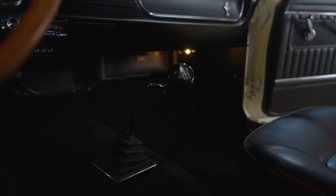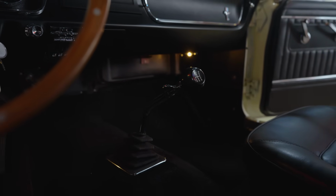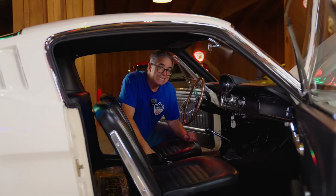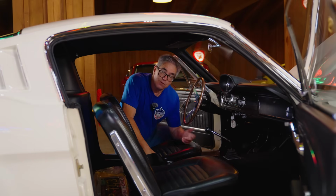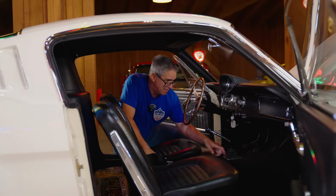And this is a 4-speed transmission, but don't expect to find an iron top loader Ford transmission. This is actually a Borg-Warner aluminum T10. Aluminum, of course, being lighter than cast iron. Of course, the T10 is about as tough as a top loader with a small block in front of it. So right here, correct transmission under the transmission tunnel.